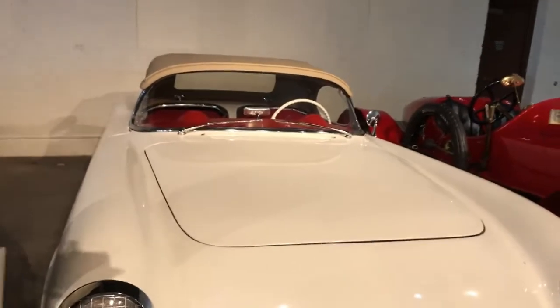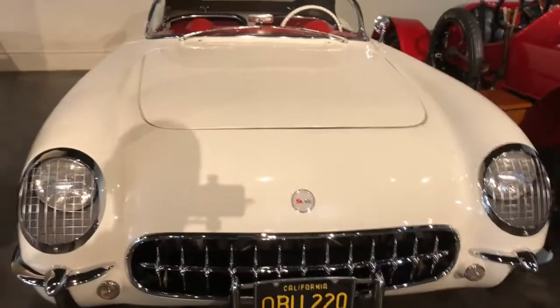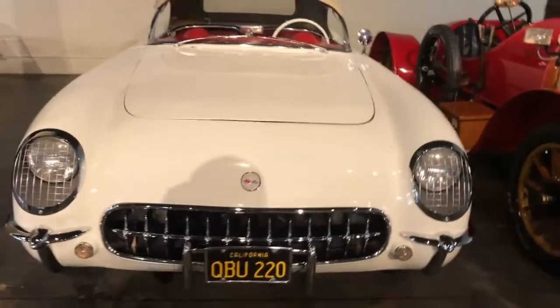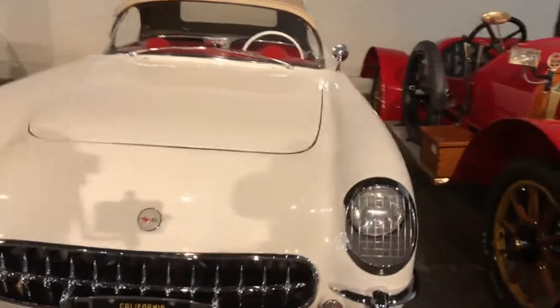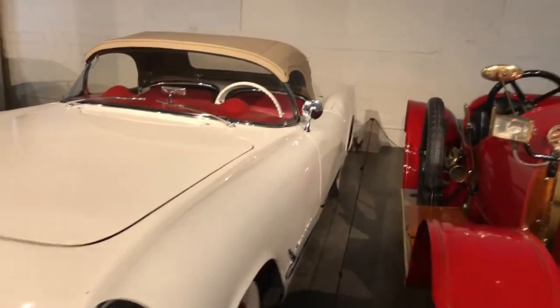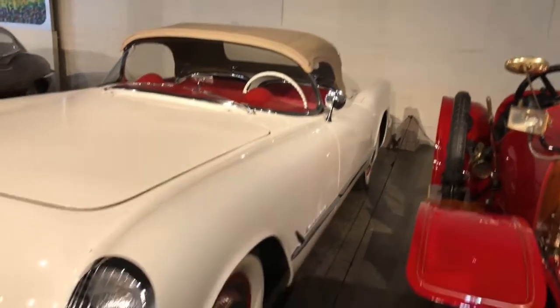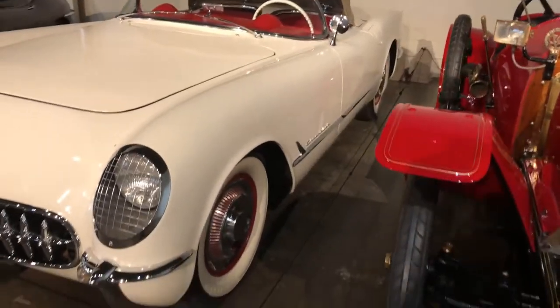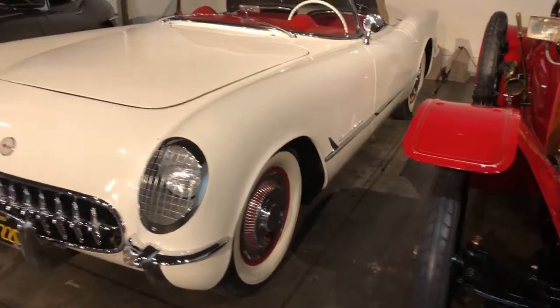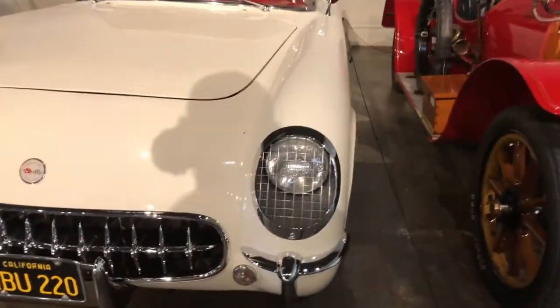This is a 1954 Chevrolet Corvette. This is my favorite style of Corvette that they made. Obviously, it was the first ones. This has a rag top. Got the big white wall sides. And look at this, it's almost like a mesh over the headlights.